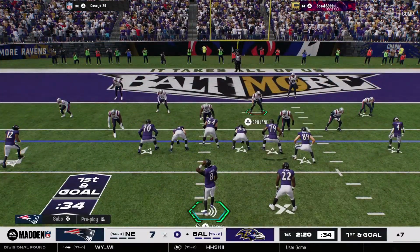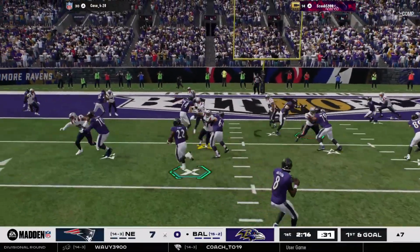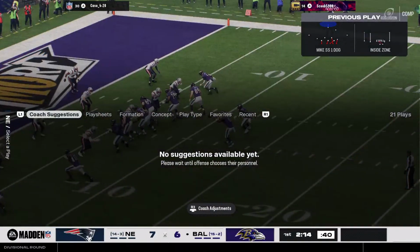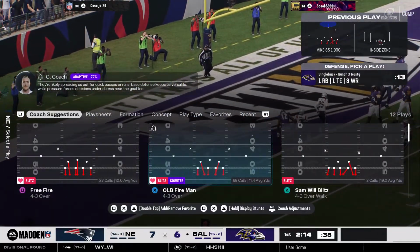Offense up to the line fast. Going to the ground again on 1st. And he will carry this across for the Ravens. Finish up their opening drive. Derrick Henry, the touchdown.